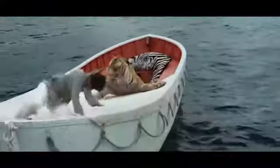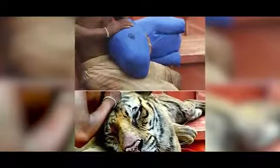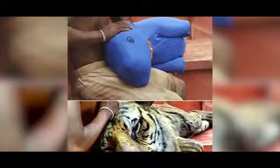Now, given those facts, the choice to use a CGI version for the film adaptation of The Life of Pi was the right one, even though the stuffed dummy tiger they used on set made us question their ferociousness all over again.